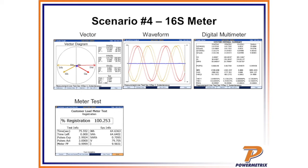Yeah. Hammy, Robert, Andy. Yeah, I think you got it. What it is, it's a delta. It's a 4-wire delta, using a 16S meter, and that can be done. This is an interesting one. I like this one a lot.